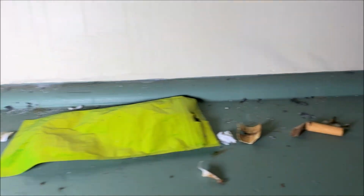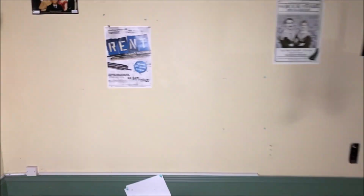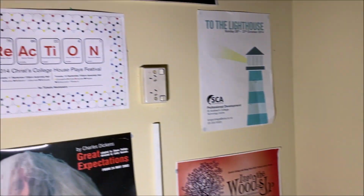It doesn't look like there's anything else in here. Check this room here. Oh wow. Someone's been sleeping in here. I literally smell his deodorant. He's a smoker. That's so sad though, right guys? Like, fuck. Imagine having to sleep in here because you got nowhere else to sleep. That's so sad.